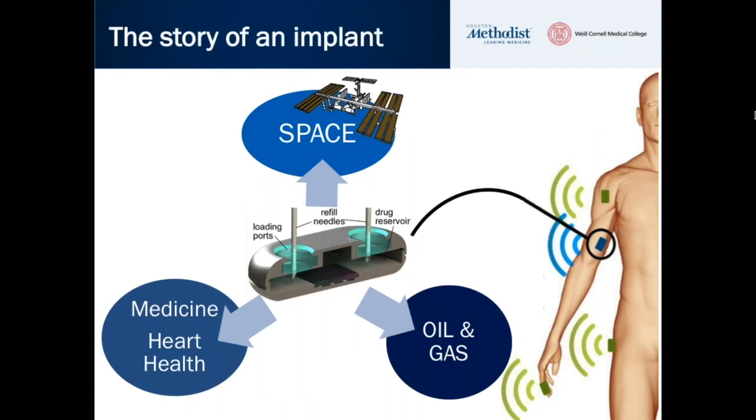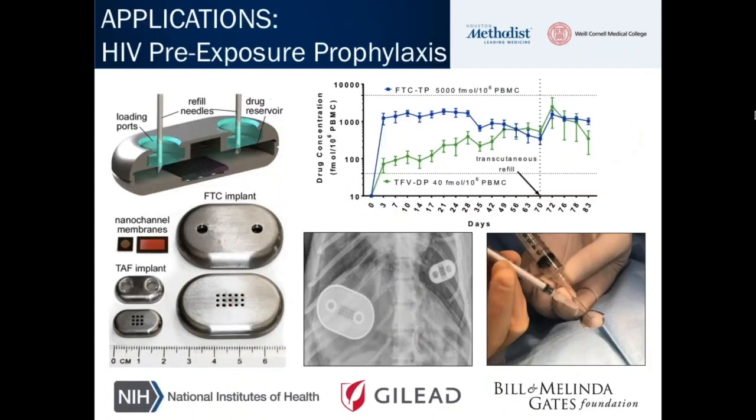Today, my story is going to be the story of an implant, a tiny implant. So this implantable device is a drug delivery system that can be inserted subcutaneously, for example, in the inner arm, as the schematic shows, and can deliver drugs in a controlled fashion, either in a sustained manner or in a tunable manner, remotely controlled. But this implant has big implications, not just in medicine, but also in the oil and gas industry, as well as in potential space exploration.